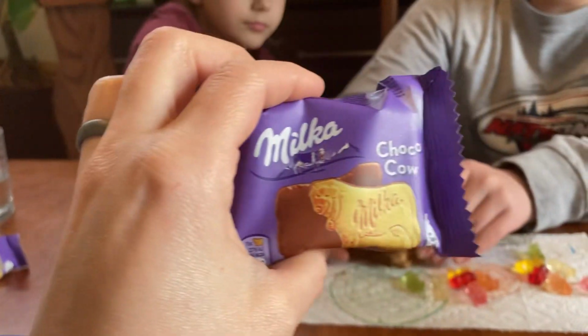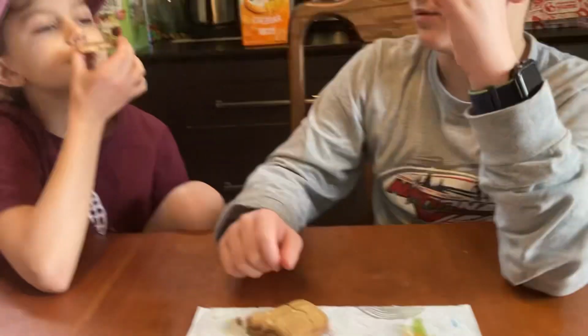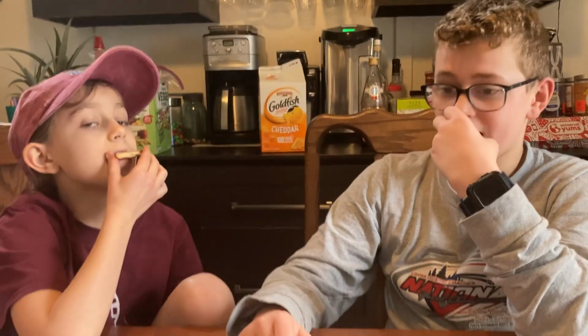All right. This is a broke cow. It's like a cookie with chocolate on the other side. They broke a little bit. All right, here we go. There's three in a pack. They smell good. Milka is my favorite.